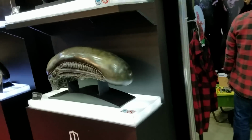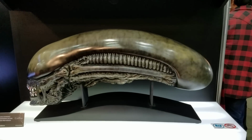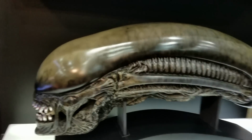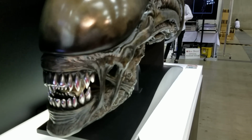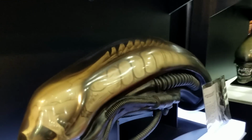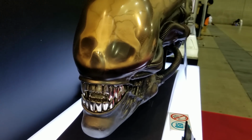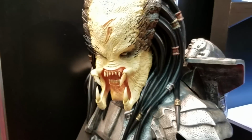Some of the guys from Cool Props. Some amazing stuff here from the Aliens and Predators films. This is from Covenant. Then this is from Alien vs Predator.